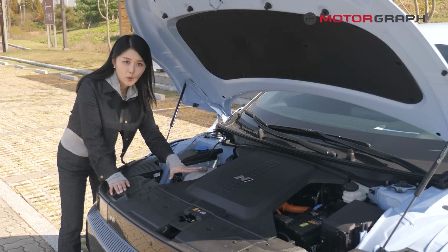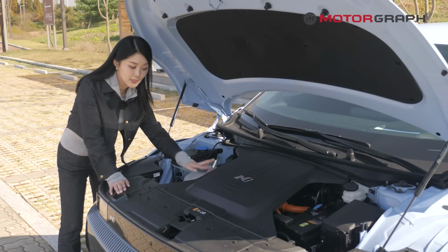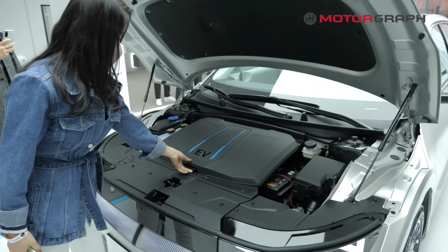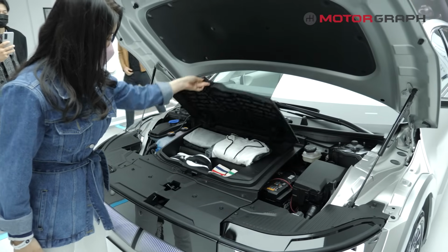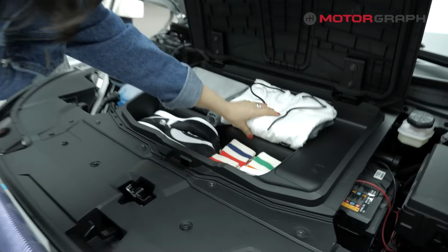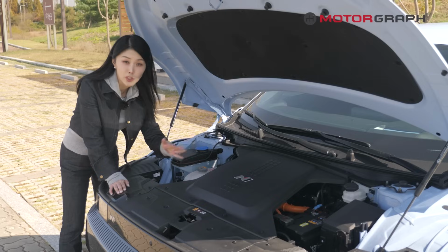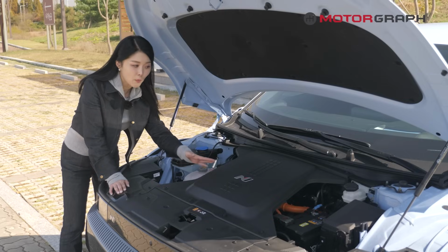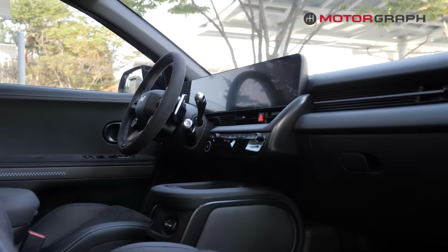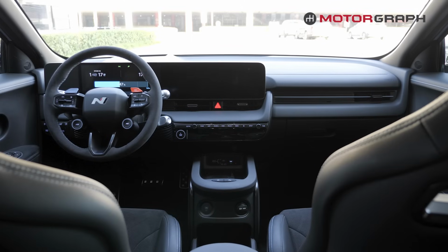So now I've opened up the front bonnet of the car, and as you can see, this IONIQ 5N doesn't have a frunk. IONIQ 5 used to have a small compartment. I mean, it wasn't a huge space, but it did have a little compartment where you could put in maybe like gym clothes or shoes. However, this one is completely just void of that. So overall, the layout and the interior, not that much has changed.